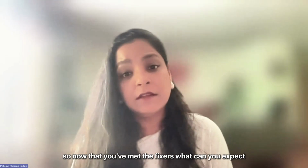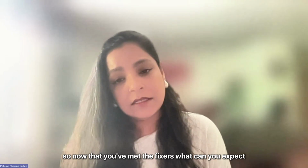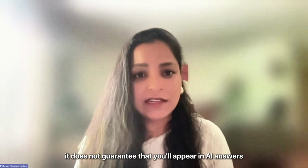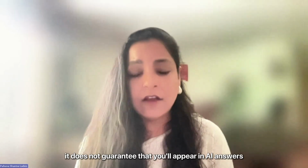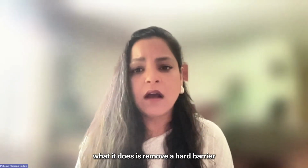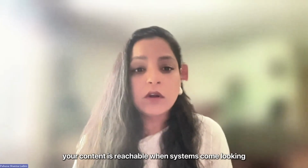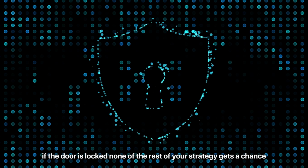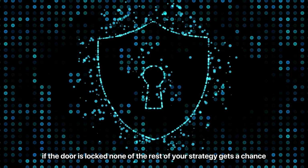So now that you've made the fixes, what can you expect? And I want to be very clear about this. It does not guarantee that you'll appear in AI answers. What it does is remove a hard barrier. Your content is reachable when systems come looking. If the door is locked, none of the rest of your strategy gets a chance.